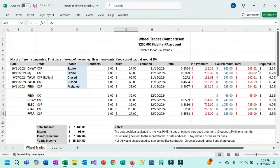They're at $27. I currently have a vertical put credit spread on them that I believe is expiring 12/20, but this would be another trade. This would only be one, so one cash secured put. It brings in 105, which isn't bad considering it's a $27 stock.